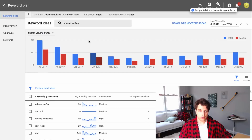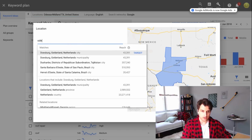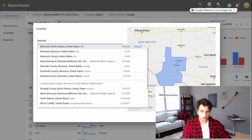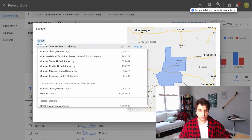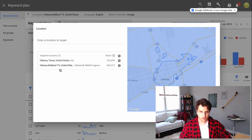Now we flip over to the Google AdWords keyword tool, and what you're going to want to do is actually change the target location. It should say US if you're in the US. Delete that and then just type in the city that you're trying to target. So it would be Odessa, Texas, or if you're going to go after, for example, Bismarck, North Dakota, you'd filter that way. But let's stick with Odessa, Texas. We've got about 1 million people there. Probably can add this one here. So add this, and we're going to add this. So we got both Odessa, Texas search terms here.